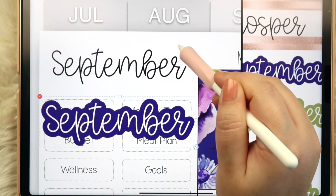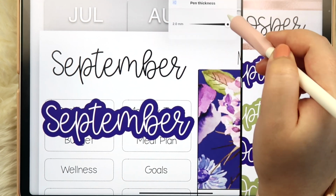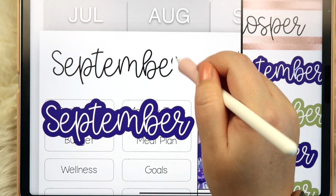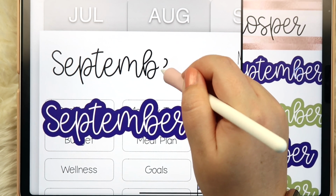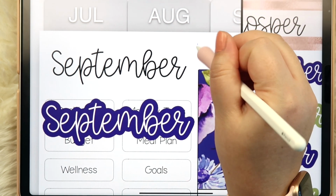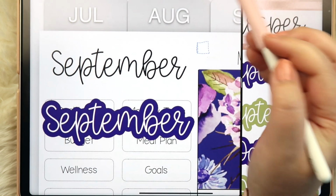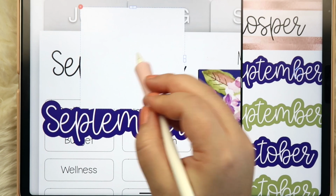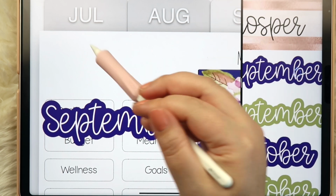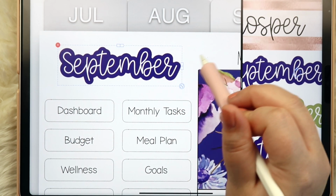So let's do this. Another little tip is, you can take your pen and make this white and use your pen tool to white this out, which sometimes is honestly therapeutic. I actually enjoy doing that sometimes. But the other thing you can do is take your lasso tool and do a little square like this, tap it, take screenshot, save that to your camera roll, and then just pull that back in from your camera roll. To me that's quicker than whiting it out with the pen, but you can also just white it out with the pen if that's something you enjoy doing. But that way I can just make this a little bit smaller.